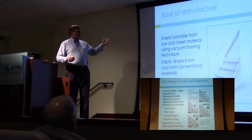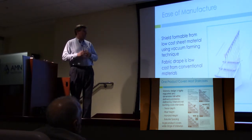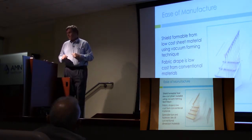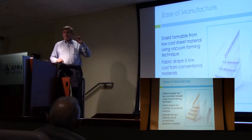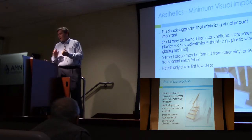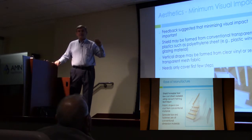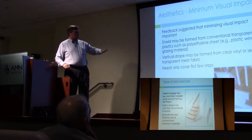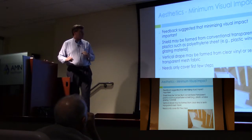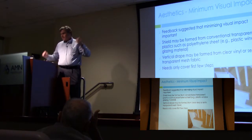It's easy to manufacture. The shield is formed from low-cost materials. This is polycarbonate. It's shatterproof polycarbonate. It's basically vacuum forming. The fabric drape is low-cost conventional equipment. And the mounting equipment is also made from relatively standard channels and equipment. So, again, from feedback and talking to people, the aesthetics was an issue, so we wanted to make sure that it was clear. This is a photograph of the model, and you can see it goes pretty much as minimal impact as possible. And you could also form the vertical drape from clear vinyl, in which case it would be even less.